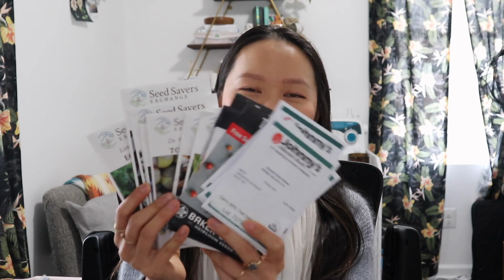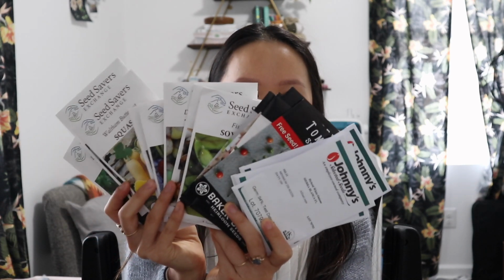Today I have a seed haul to share with you. I bought a bunch of new varieties to try out for this upcoming gardening season. As I go through all of these, I'm going to talk about what I got and also my plans for growing them if I have any. I've got a nice big selection of seeds to share today, and I purchased from 3 different companies: Johnny Seeds, Baker Creek Heirloom Seeds, and Seed Savers Exchange.